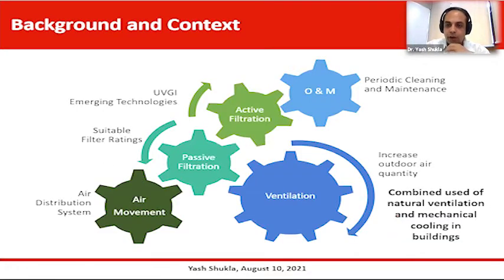What Vaibhav talked about, what Vishal talked about, I'm trying to put it in one simple image: to achieve healthy and comfortable buildings, we actually need multiple wheels, cogs, working together. If one of these wheels falls away, then you would not achieve your ultimate aim. So you would need good ventilation, so you can increase the outdoor air quantity, supported by passive or active filtration. You need periodic cleaning and maintenance, and at the same time, you also need a good air distribution system and air movement. So achieving all these 5 components is very, very important to achieve comfortable and healthy buildings.